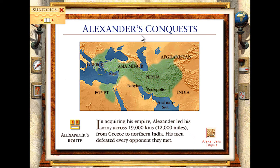Alexander's conquests. Setting out from Greece in the spring of 334 BC, 22-year-old Alexander began his conquest of the Persian Empire in Asia Minor. After finally defeating the Persian king Darius at the Battle of Issus, Alexander advanced into Egypt. By 331 BC, he had conquered the Persian Empire and sacked Persepolis, the Persian capital.